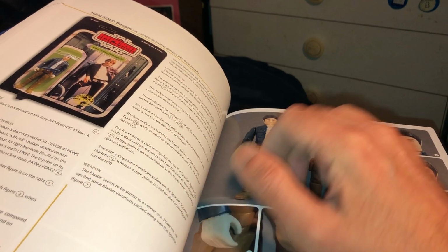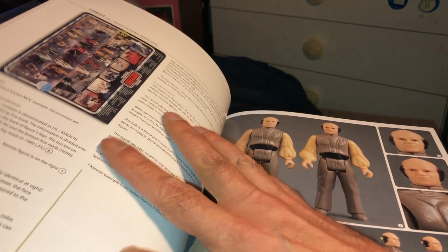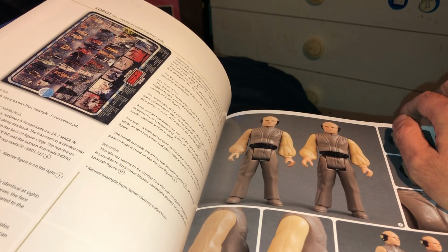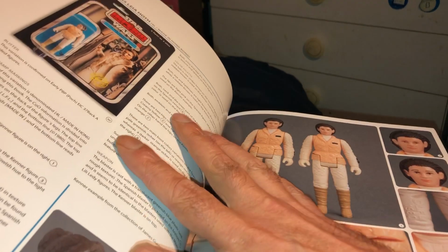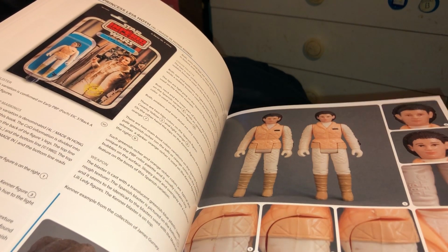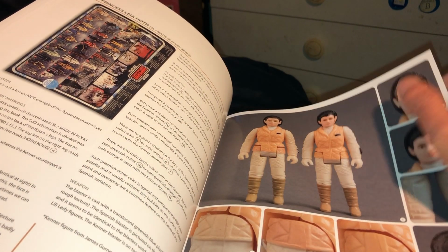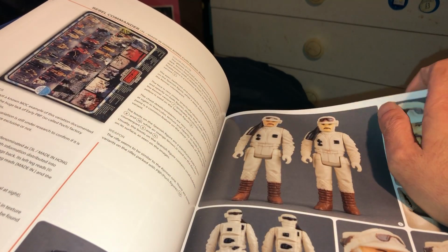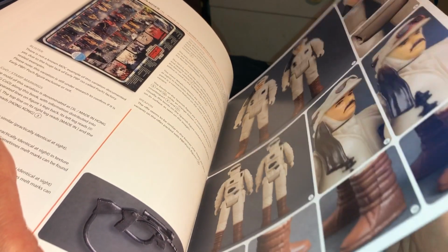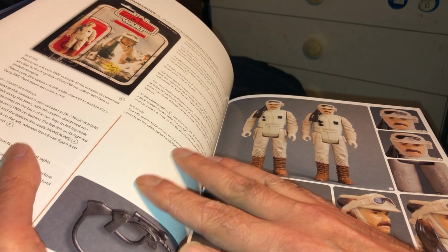Han Bespin, pale hands, 4-line made in Hong Kong. Confirmed on early cards. Lobot, not documented yet. Made in Hong Kong, CO, 3-line. Princess Leia Hoth, made in Hong Kong, 4-line. Another Princess Leia made in Hong Kong. Rebel Commander, brown boots. Rebel Commander, pale orange boots.